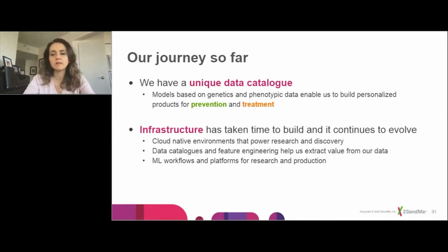We're never done. It's never like, okay, we've got perfect infrastructure now, we can hang up our hats and go home. This is always evolving. There's always new technologies, always better ways of dealing with your data. So we've got cloud native environments that power research and discovery. We have data catalogs, feature engineering that help us extract value from our data. And we have machine learning workflows and platforms for research and production. And we try to consolidate those as much as possible.